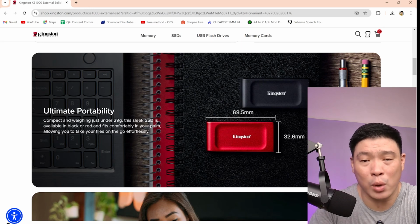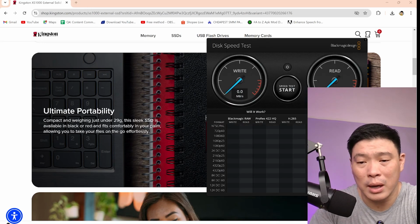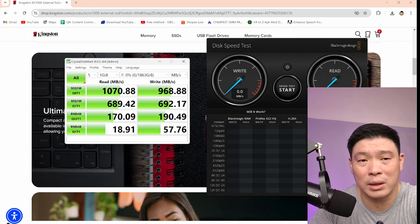69mm by 32mm. Ang liit niya, no? And we're going to start off with this CrystalDiskMark check. Basically, kakatapos ko lang mag-check and this is what I got. No? So, it has a read speed and write speed of up to 1 gig. Halos tama naman siya, wala namang mali.